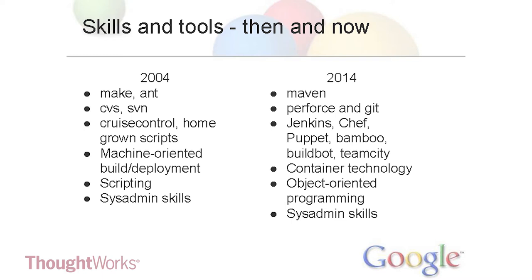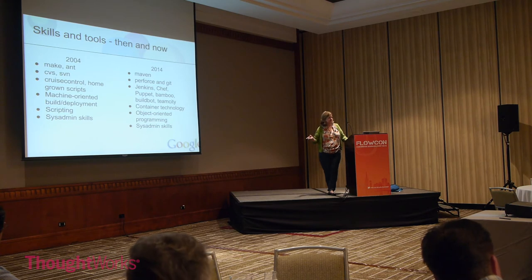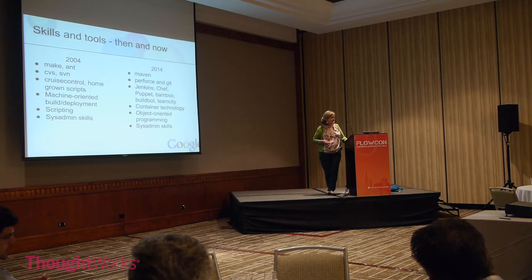There are lots of solutions for continuous build systems today, which there were not 10 years ago. Container technology: instead of thinking about machines, we think about containers. And we actually have vendors here today who are in this space. And so we see the same thing in the system administration field today. You think about things in terms of containers, not machine specific, which is hard.